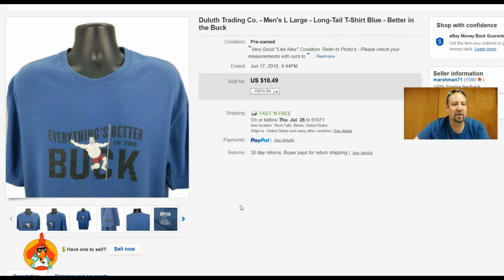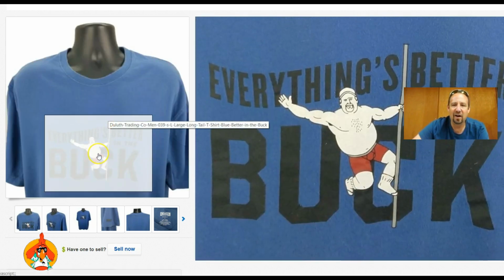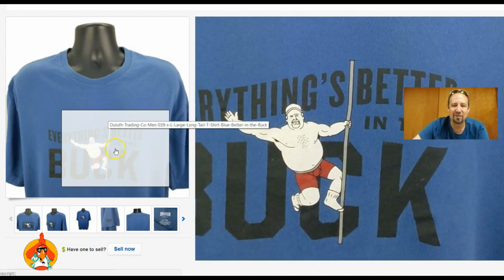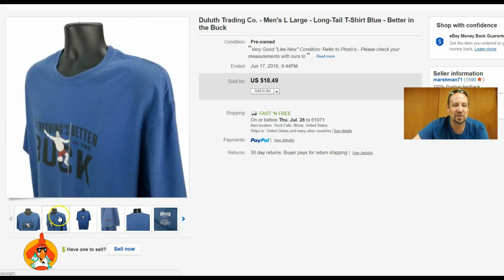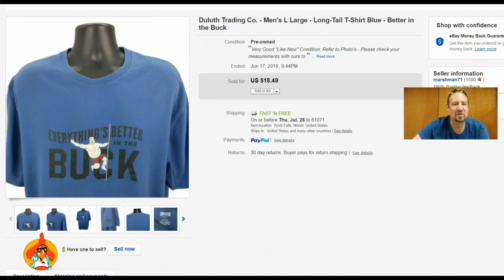This is a really cool shirt. This is another Duluth Trading Company. Some of the Duluth Trading Company stuff, keep an eye out for. I don't pick it all up, I just pick up some unique stuff. But this one was really cool. I think I featured this in a haul video. I think it was on a Goodwill $1.50 day or something like that. I think I got this for $1.50. So I sold it for $18.49, but it was really cool because it's got the "everything's better in the buck" on it. You know, it's got the little Duluth Trading Company guy on there, like on a stripper pole or whatever. I just thought it was really awesome. This shirt actually sold, I think, in less than a week. So it went really quick.